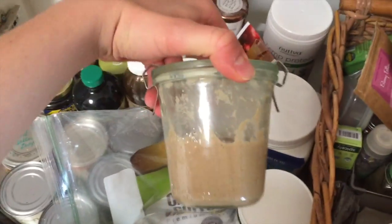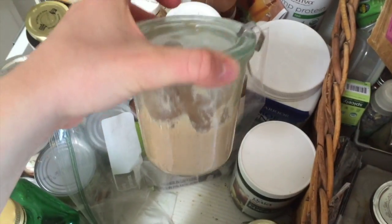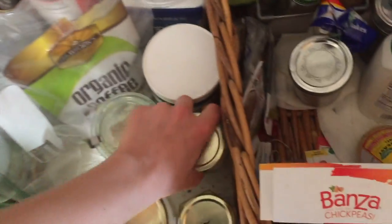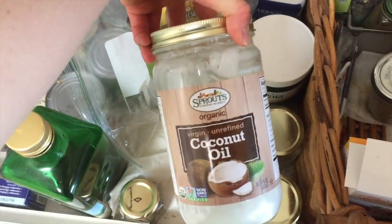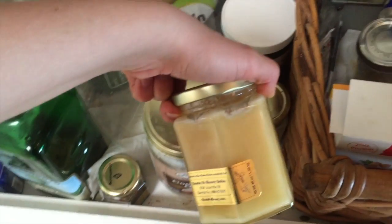I made some almond butter, and so I just put it in this little jar. Just raw sprouted almonds that I blended up. Some more coffee. Let's see, I do have a big thing of coconut oil. I use this for a lot of different things. I do have some raw, local, organic honey.